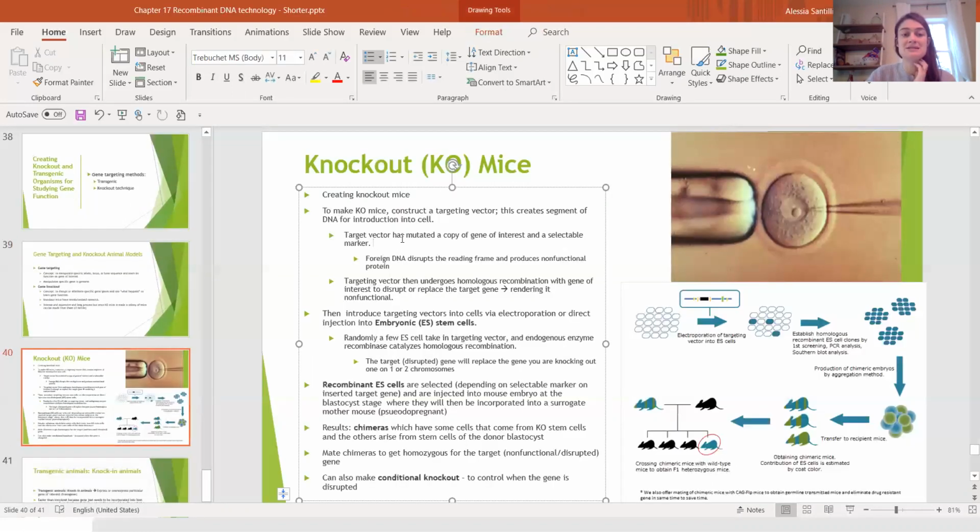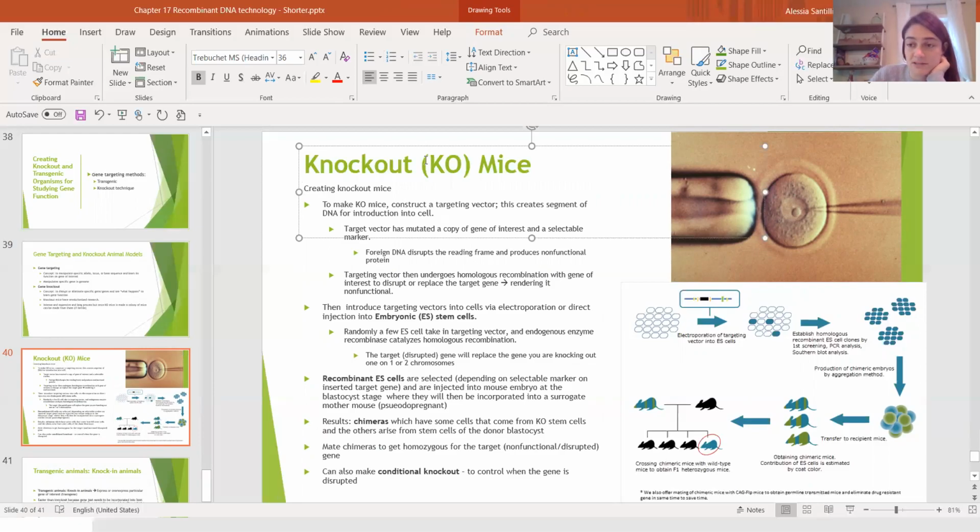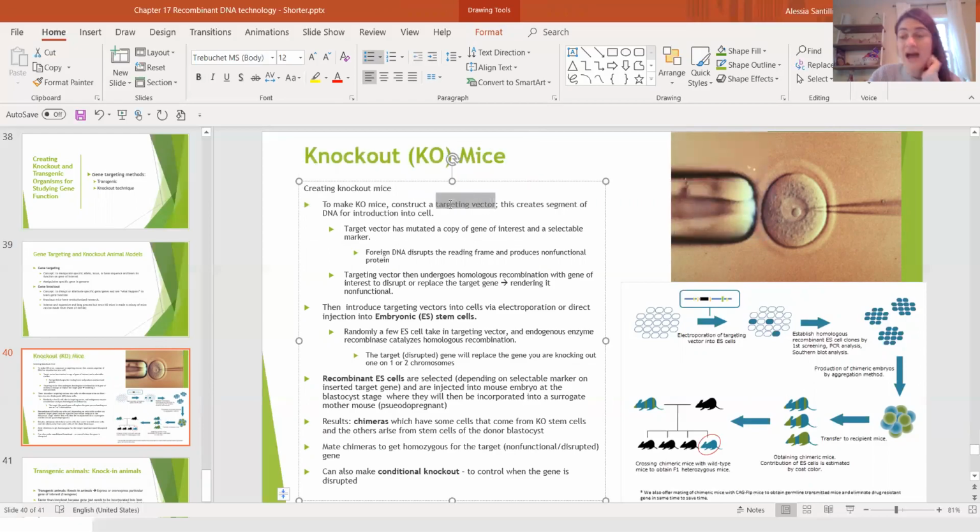So how do we create knockout mice? To make knockout mice, we need to construct a target vector. You have to have a vector with your target gene in it, and you want to make sure that the target gene inside your target vector is mutated. Essentially, we're going to add the target vector to the mouse cells, and the gene that it carries is going to make the normal gene in the mouse switch places with the mutated gene that we just brought in.